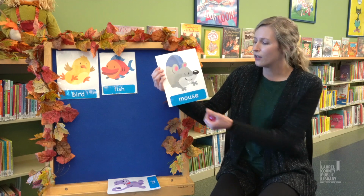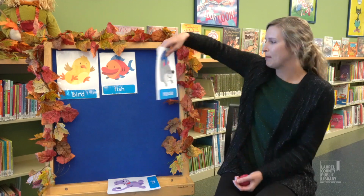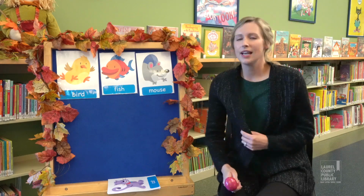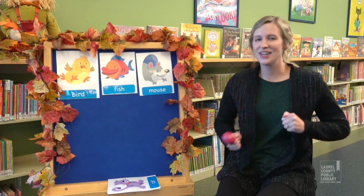Or a guinea pig or a hamster? Those are good pets to have. So for the mouse, we'll say squeak, squeak. All right, here we go.